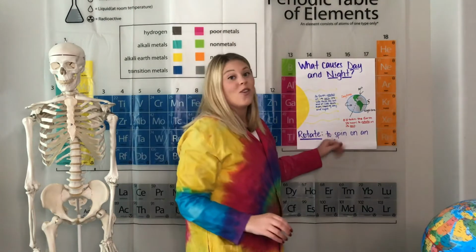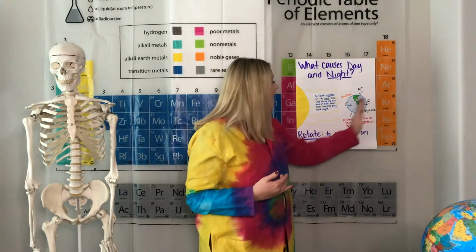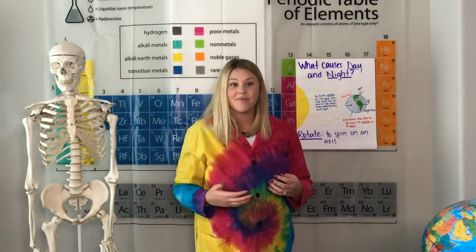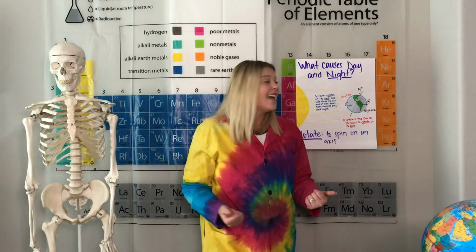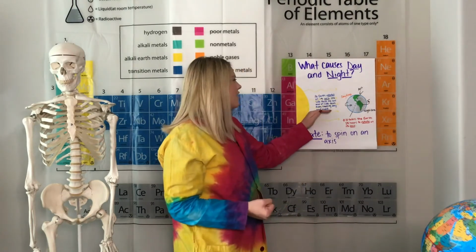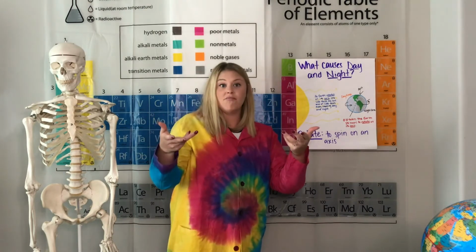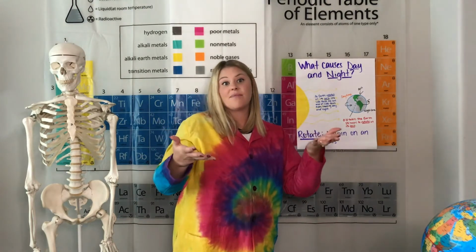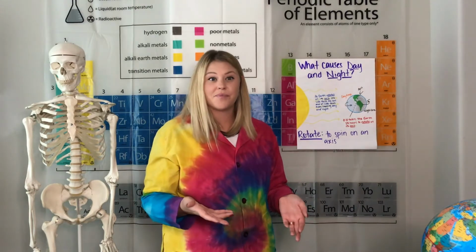So scientists, again, when we're experiencing daylight on our half of the globe, the other half of the globe is experiencing nighttime. And that's really interesting, right? Now, I put a little reference here. As the Earth rotates on its axis, one side faces the sun and experiences daylight. The other side doesn't face the sun and experiences nighttime.